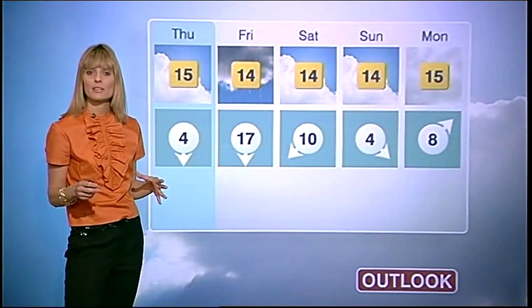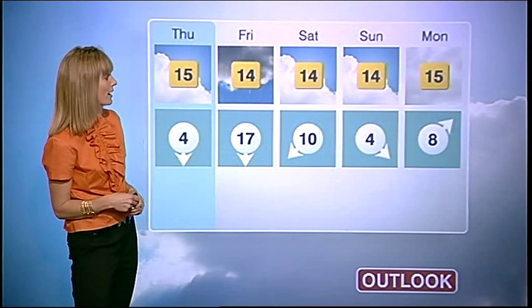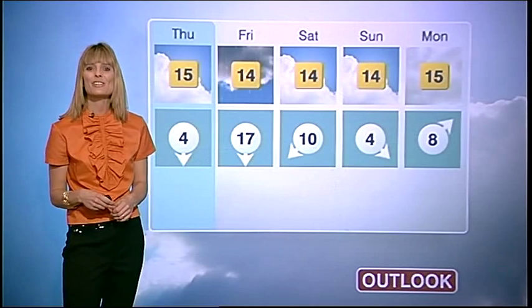Friday, quite a lot of cloud first thing, perhaps a little bit of light rain and drizzle, and perhaps a few afternoon showers in the northeast, but becoming drier and brighter for most of us, but quite a blustery day with that moderate to fresh northerly wind. Saturday and Sunday, the winds ease down, it should be fine and dry, and Monday dry, but rather cloudy, and overnight lows between 3 and 9 degrees Celsius.